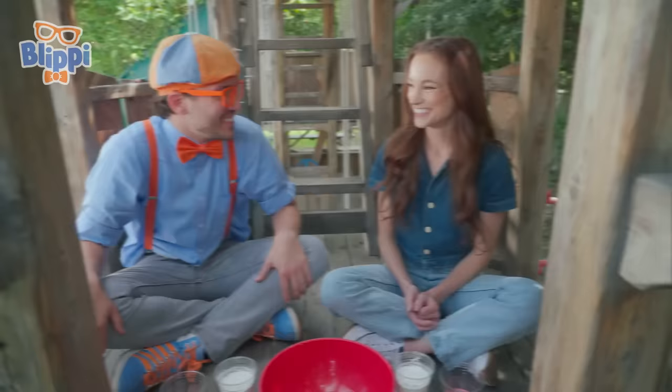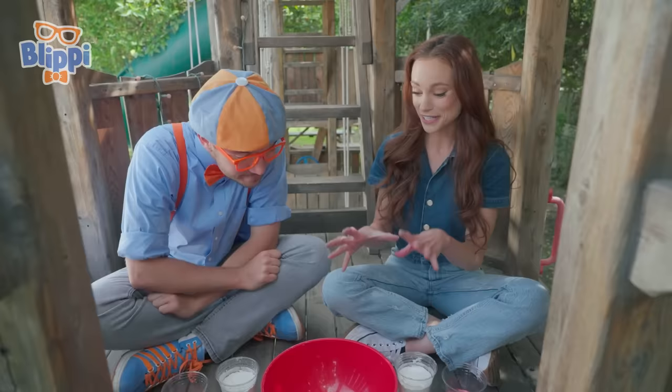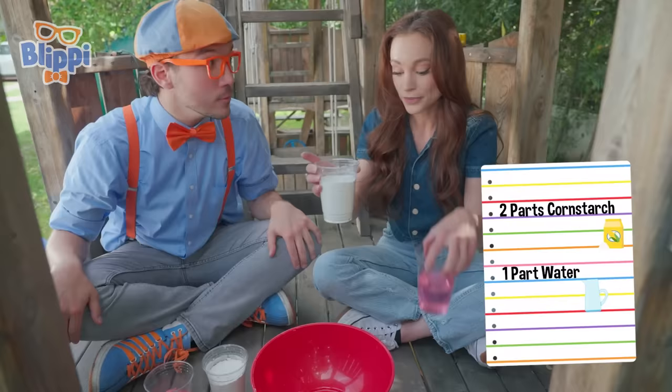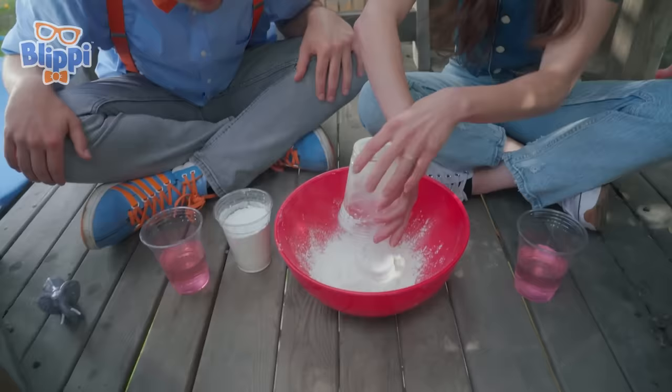All right, we are going to make oobleck. Oobleck? Fun! Oobleck is a non-Newtonian fluid, and all you need for this, you can make this at home, is 2 parts cornstarch to 1 part water. So let's go ahead and mix those in. Put your cornstarch in here. Okay. Go ahead. Cornstarch. Just like so.